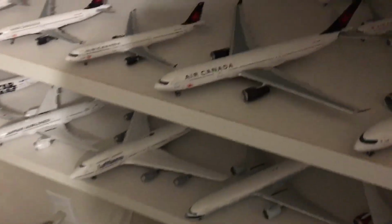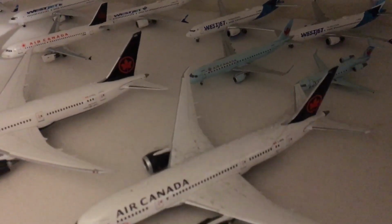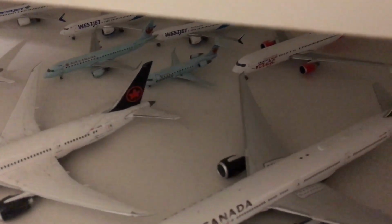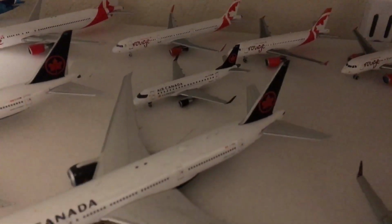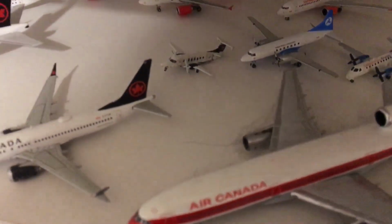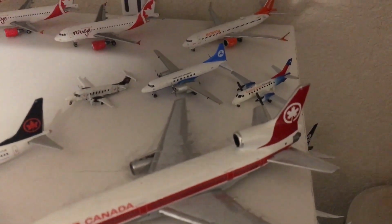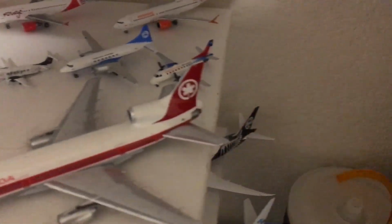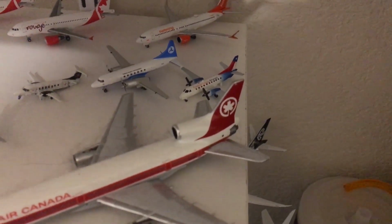Okay, next, middle row. Let's do Air Canada 1990s A320 Aero Classics. Air Canada E190 Gemini Jets. Air Canada CRJ 200 Gemini Jets. Air Canada E175 Gemini Jets. Air Canada Beechcraft 1900 would be a custom model. FAA Convair 580 Gemini Jets, and then we have a Central Texas Air Saab 340. That would be a custom model.